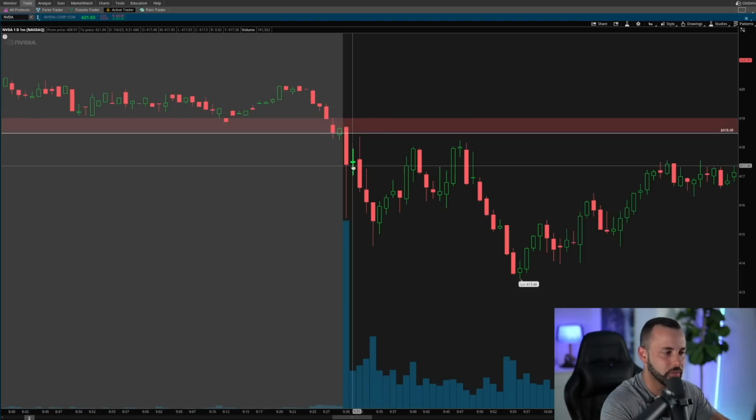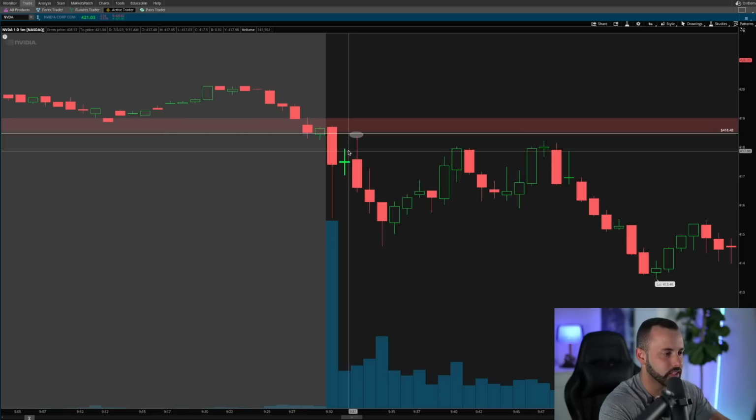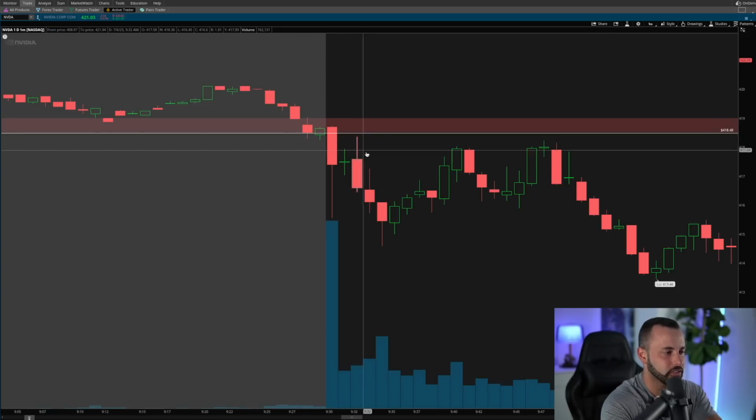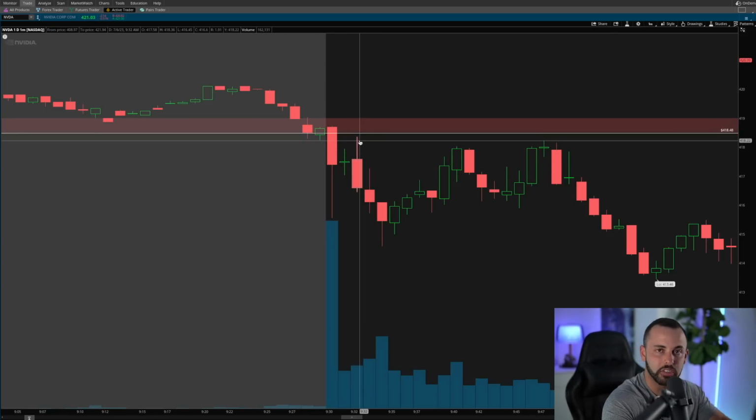Over the next 2 minutes, you had a perfect push right back into 418.50 right here. And look at that rejection candle, right? A perfect 1 minute rejection candle at that exact 418.50 level. And when I saw that, I'm in the trade, right?